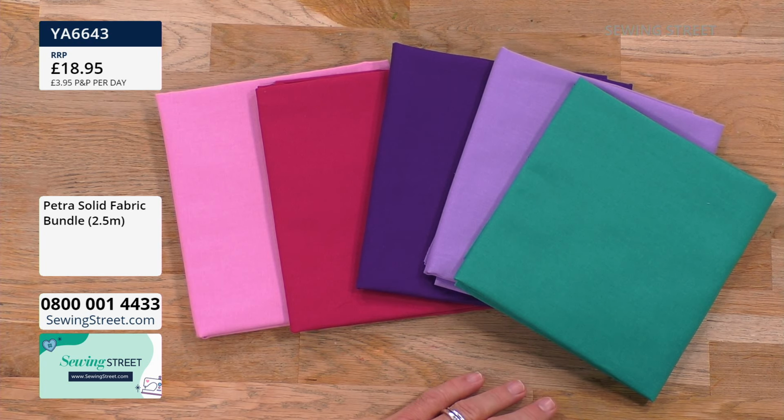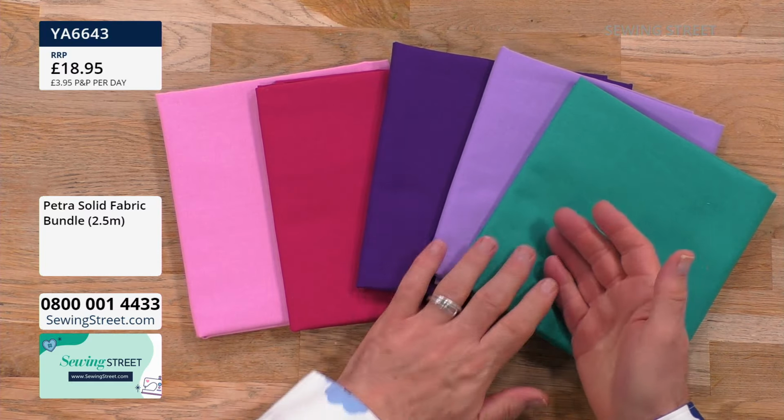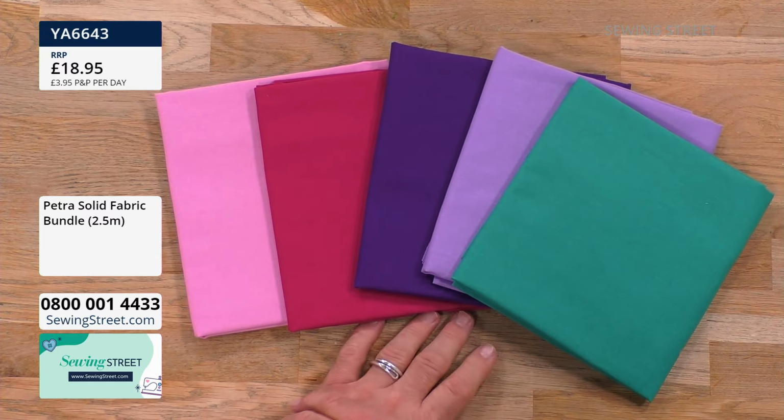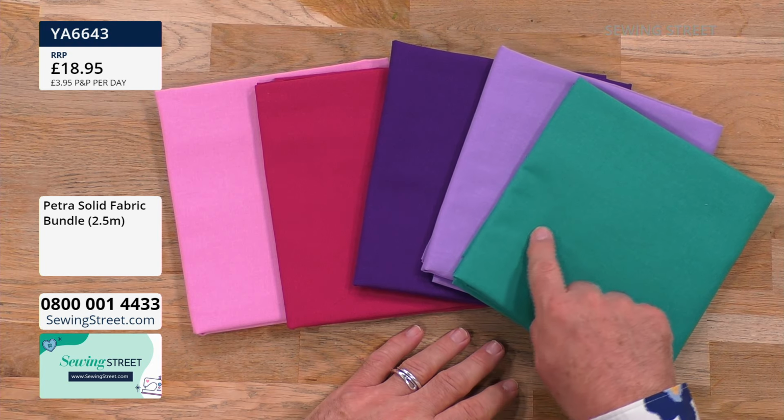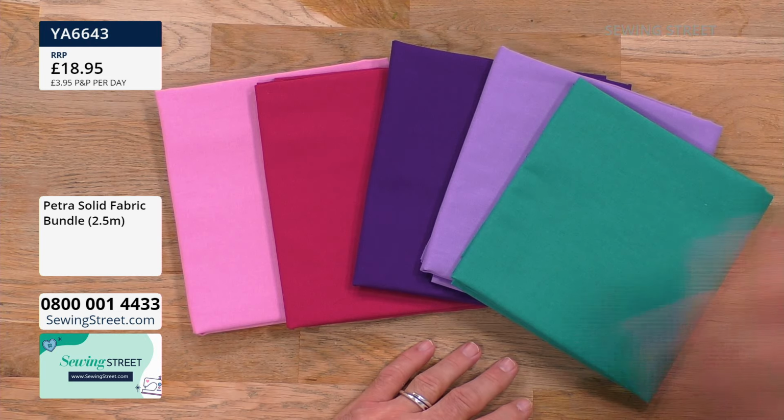Who did this one? $18.95. 1, 2, 3, 4, 5 fabrics. Beautiful. They're all our Rose and Hubble. They're all our core fabrics. Jade. As far as I'm going. My brain's not working today.